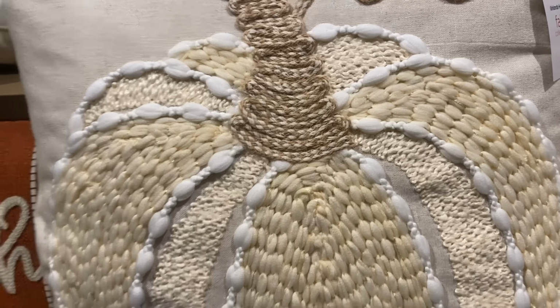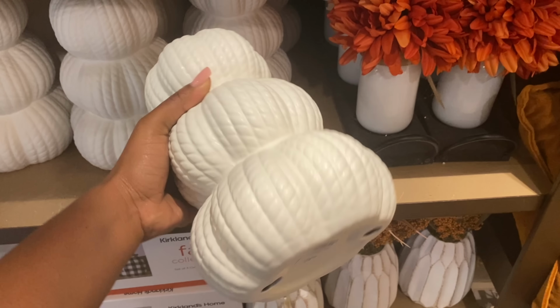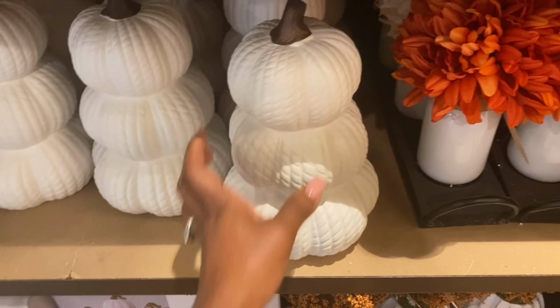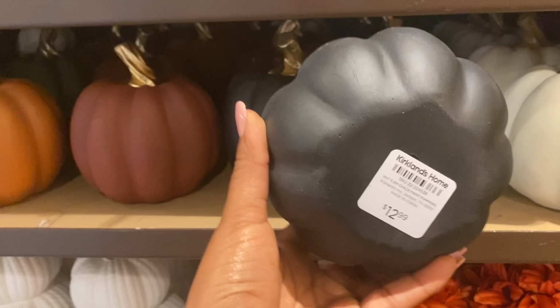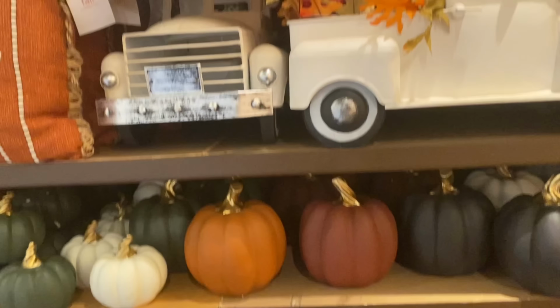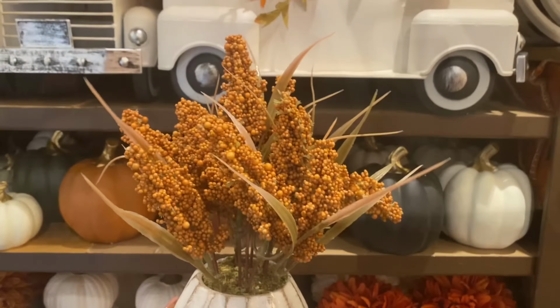Now, you guys know I am obsessed with pumpkins. I love pumpkins, especially during the fall time. I don't need any pumpkins, but I definitely had to check out these cuties that they had on display. I love the different varieties and the different styles that they have. They also had some really cute floral arrangement sets like this one, with some really nice dry floral pieces as well.